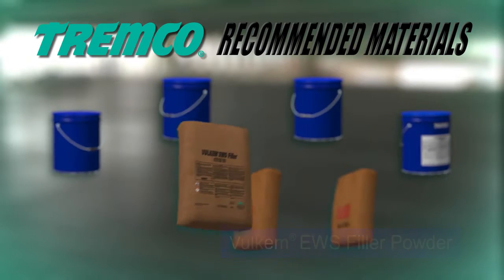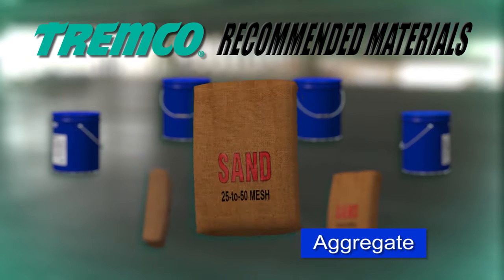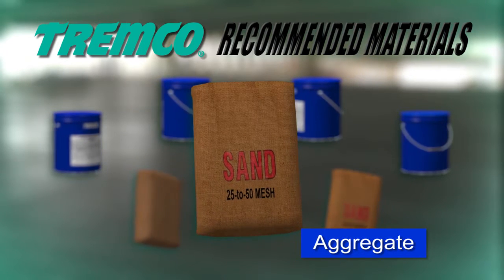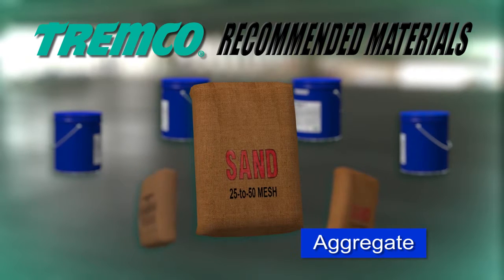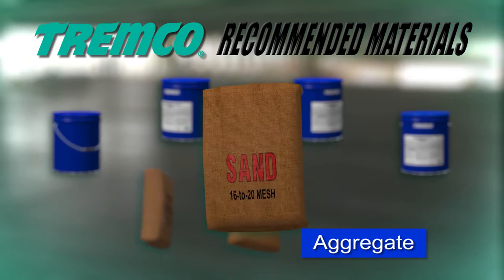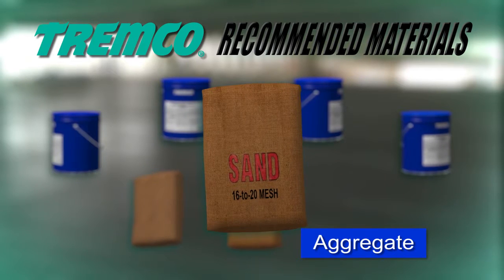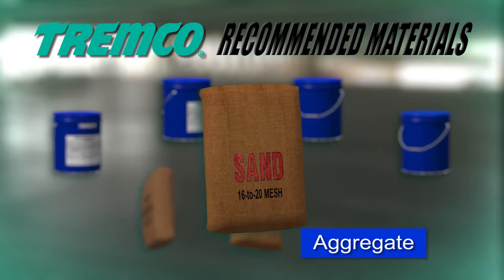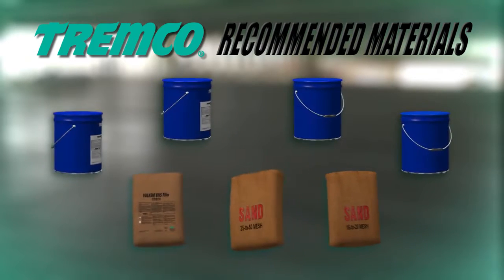The recommended aggregate for use with this deck coating system is 25 to 50 mesh or 0.3 to 0.7 millimeter diameter silica sand for the primer application and 16 to 20 mesh or 0.7 to 1.2 millimeter diameter silica sand or color quartz for the wear application. Aggregate imparts a textured finish and contributes to wear resistance.